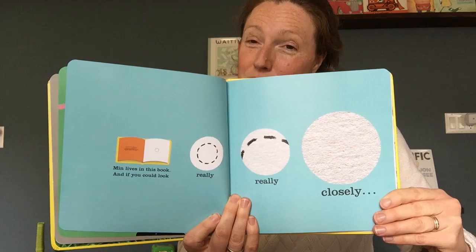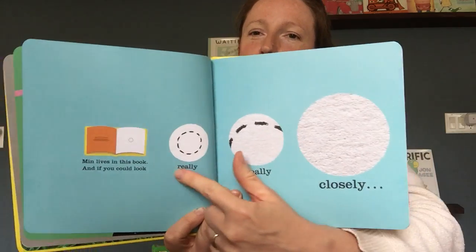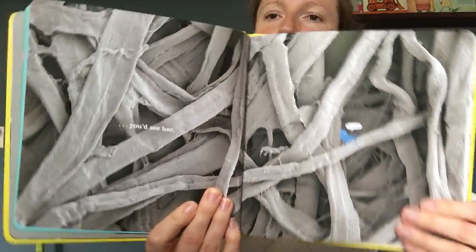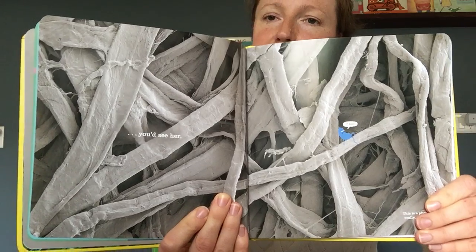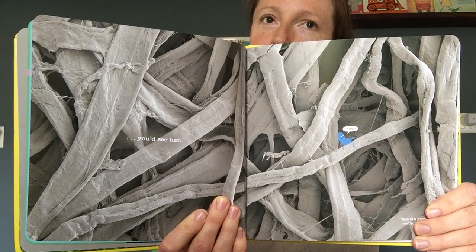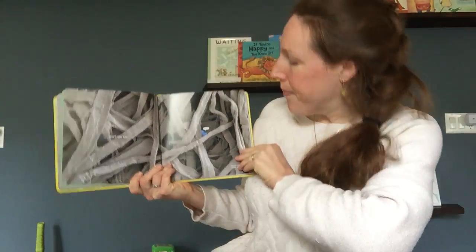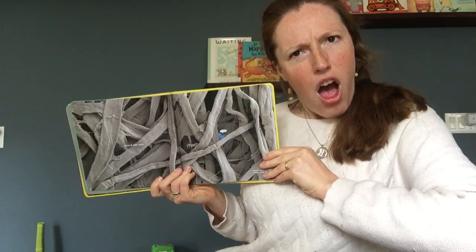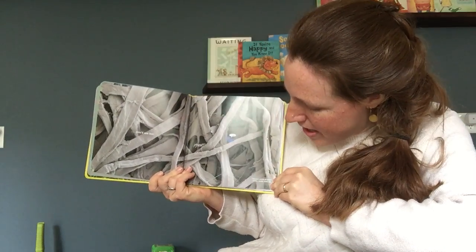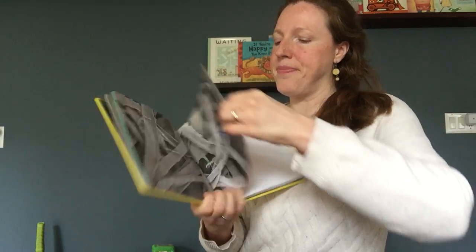And if you could look really, really closely, so they're taking a picture closer and closer and closer of the book until you'd see her. So this is a picture like with a microscope of what an actual page of paper looks like, really up close. And you can see Min there. And what is Min saying? I'm bored. Why would you be bored if you lived in a book? Well, we'll leave that question for another time. This is a photo of paper really, really close up. So that's what I already told you guys.